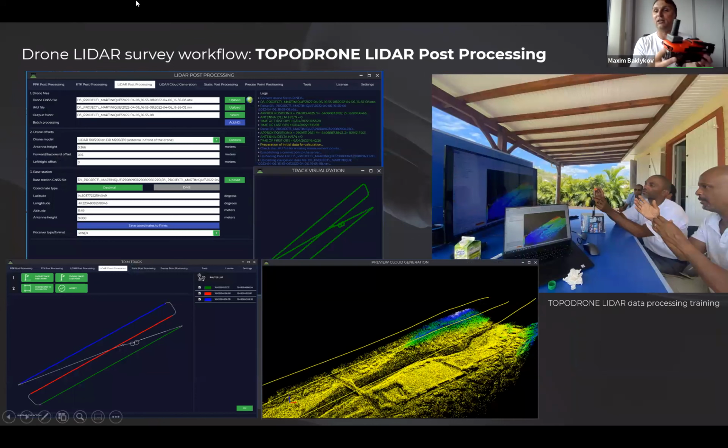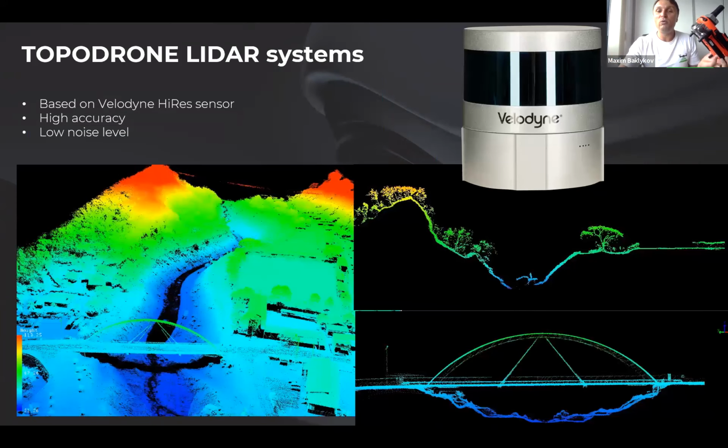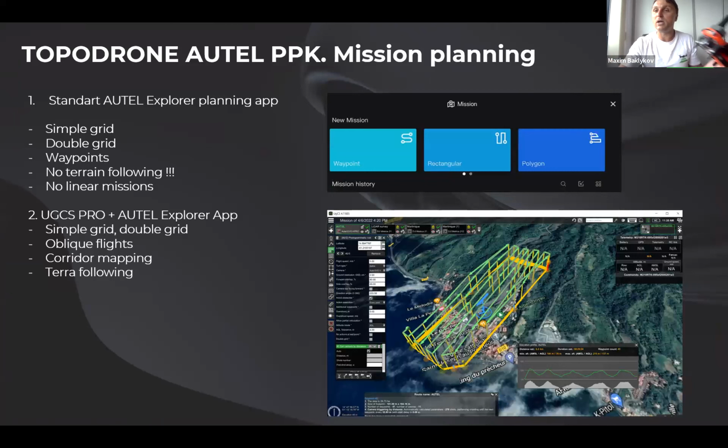So we provided the training, and one of our clients asked us to make a service to upgrade the drone. And finally, we created it, and we made several tests, and we were very impressed. And this is why right now we are trying to push this drone to the surveying market. And there are a lot of clients who have Autel in their hands, but they don't use the RTK version. And they can install a PPK solution on the drone. And after that, they will convert a consumer drone to a very precise mapping machine.